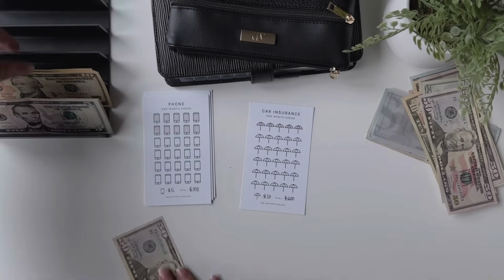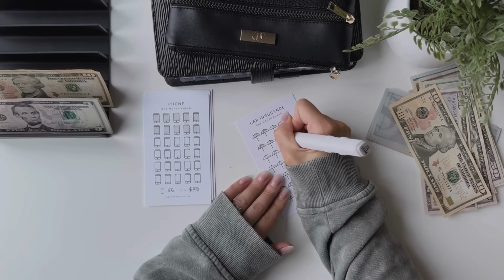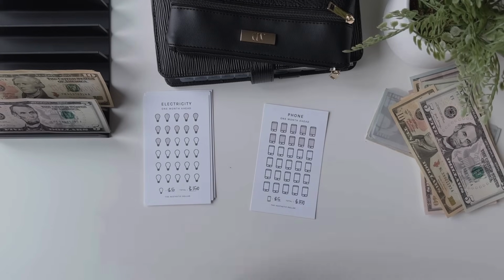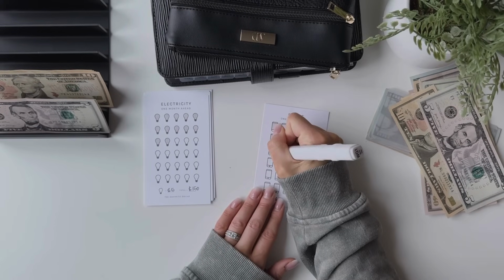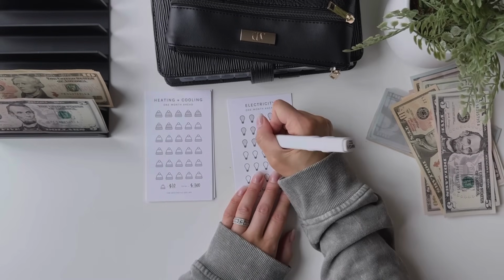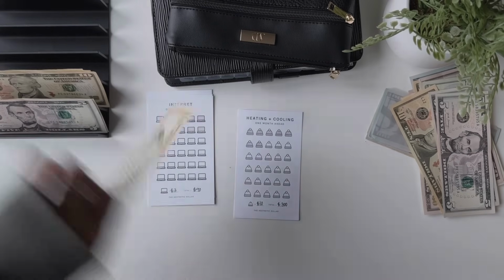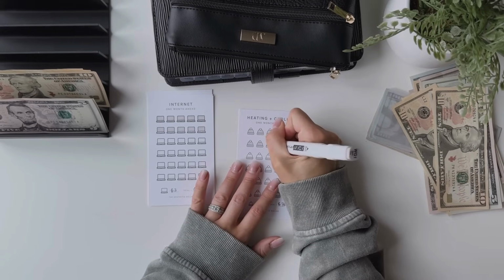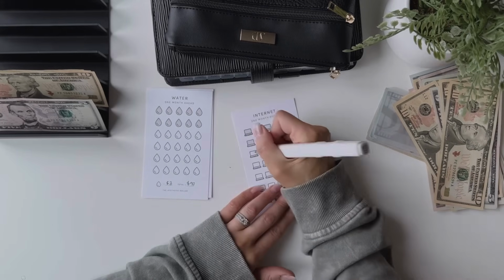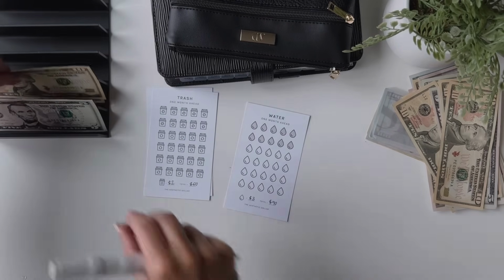All right, car insurance is getting $60, which is going to be 3 umbrellas. Phone is getting 5. Electricity is also getting 5. Heating and cooling is getting a 10. Internet is getting a 15. Water is also getting 15.